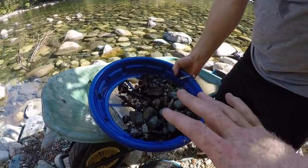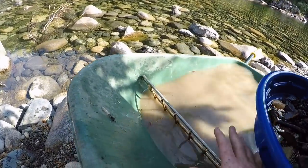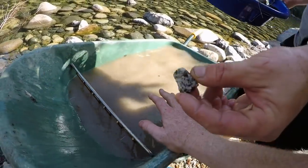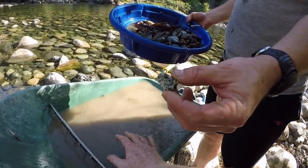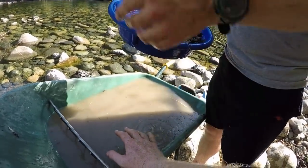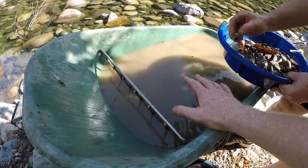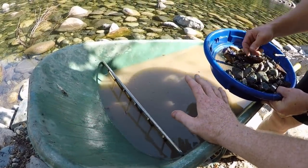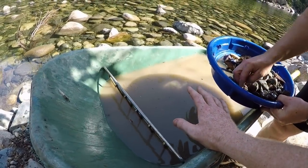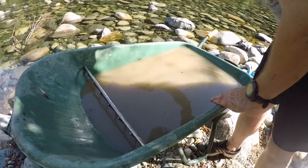Okay, so all this is garbage. That's all gone. And now in here we have sediment, unless you get something like that. That's interesting, but let's chuck it. So in here we have sediment that may or may not include gold. We're going to do that a million times. There's another nice one. Leave it right there, and once we got a whole bunch, then we process it from there.